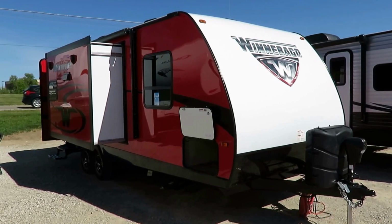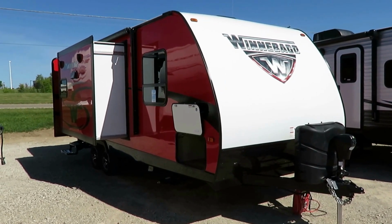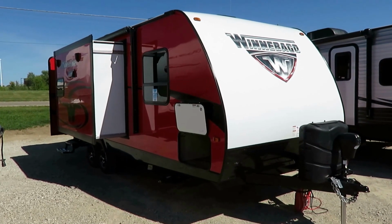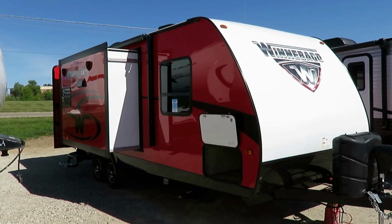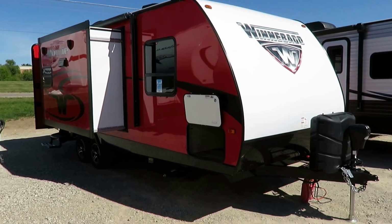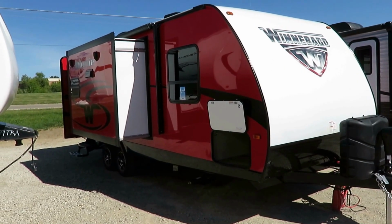Winnebago 2351 DKS here at Haylett RV of Coldwater, Michigan. I don't know if that means double slide, kitchen slide, something like that, some combination of those. But the fact remains, this is the biggest little camper concept. You've got two opposing slides in a little 23-foot box, maybe 26-foot tip to tail, including that tongue and bumper up there. Usually model numbers are a rough indication of the box size, by the way, in case you're curious.